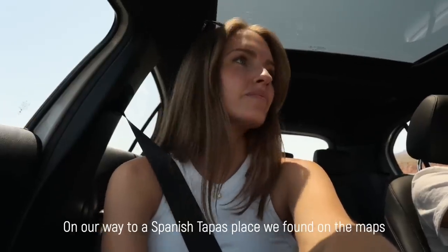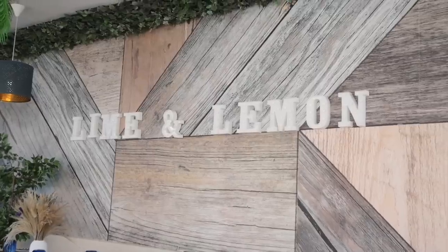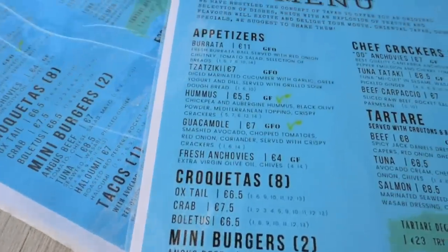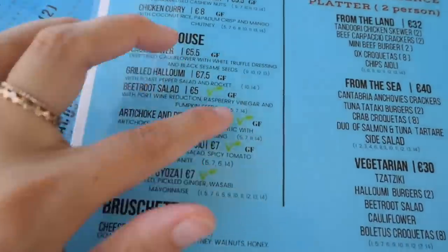Friends and for ourselves. So this is vegan, and they actually have a pretty good amount of vegan options.